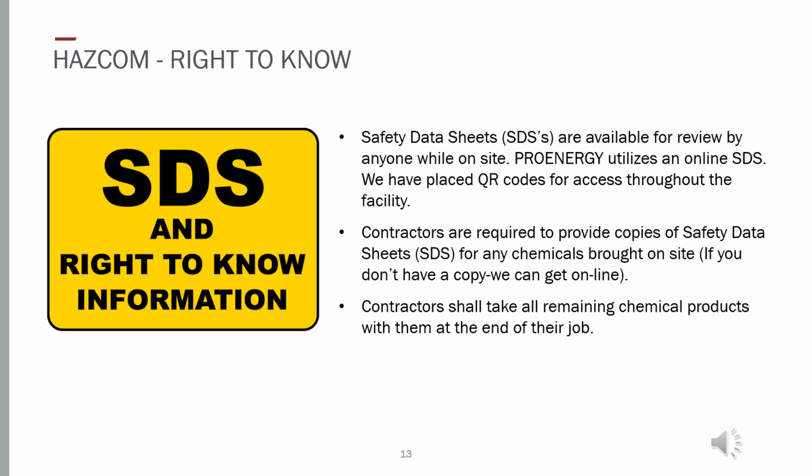Everyone on site has the right to know about the chemicals they may encounter. Safety data sheets, or SDS, are available for review at any time. Our SDS system is accessible online, with QR codes conveniently placed throughout the facility. Contractors are required to provide copies of SDS for any chemicals brought on site. If a copy isn't available, assistance can be provided to obtain one online.